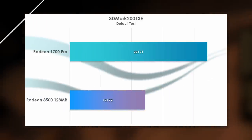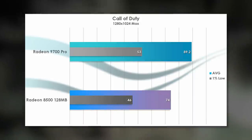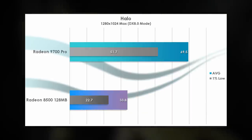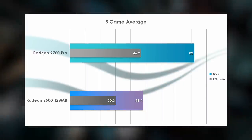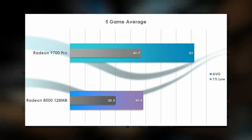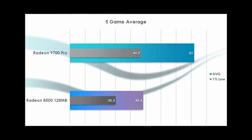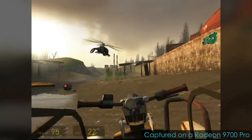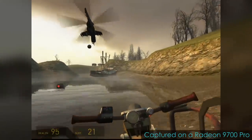You can see here that in my testing, the 9700 Pro easily doubles, or even more than doubles, the performance of the Radeon 8500 in some cases. On average, it scores about 55% more in 1% lows, and 69% faster in average frame rates. Nice. Aside from performance improvements, the 9700 Pro also improved on features in a variety of ways.